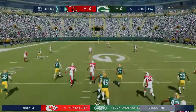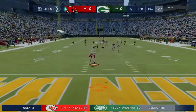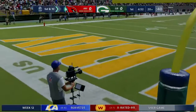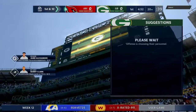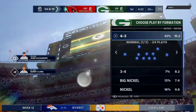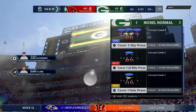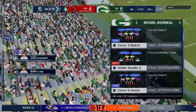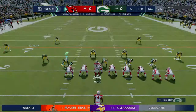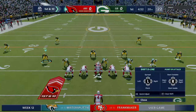And just a single punt for him in the loss last week as he sends this one away. And he couldn't get it to check up. That kicks all the way into the end zone for a touchback. At their own 20-yard line. Murray and the Cardinals with a 1st and 10 at their own 20-yard line.